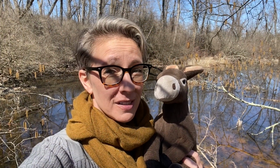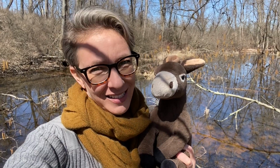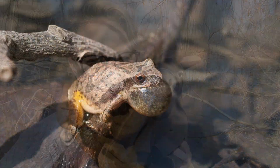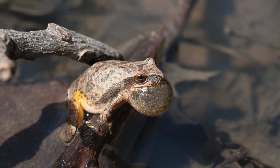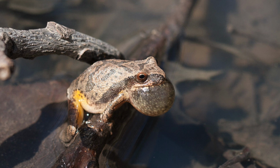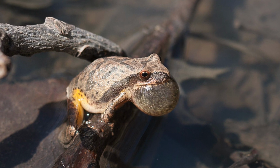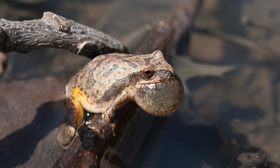If you think a peeper sounds loud, you're right. A peeper's call can be up to 90 decibels, which is the same level of volume that a lawnmower has. That is a noisy little frog. Male peepers are the ones making all of that noise. They make their songs by filling a vocal sac in their throats with air, just like a balloon. And then as the air lets out, it creates a peep as the sac shrinks.